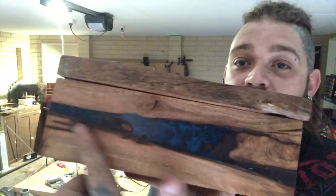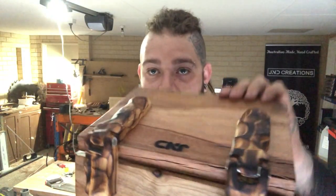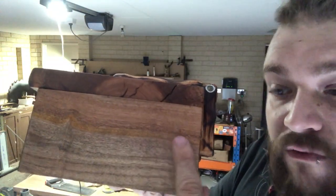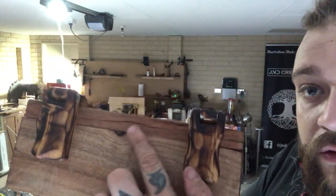Alright guys, this is where we're at. Check this out. I'm pretty happy with how things are looking at the moment. Got the resin inlay at the front there, the hinges on the back and on the top. They're working perfectly. You can see the yellow and pink grain running through a few different sides here. A few little knots.